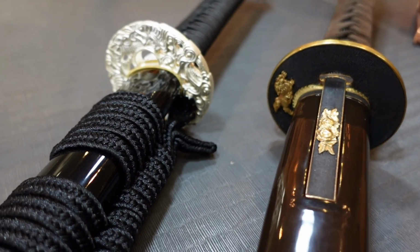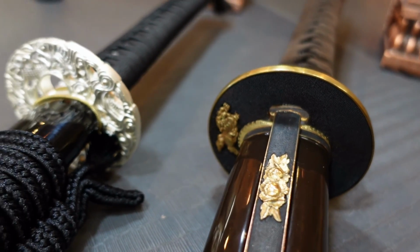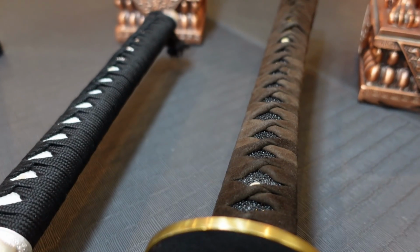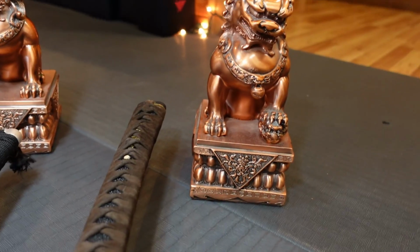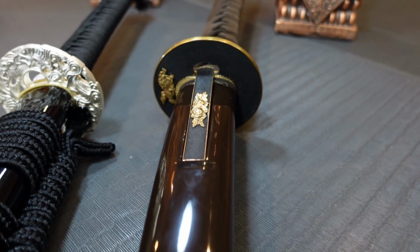You can pay $200 for a budget sword or $2,000 for a really nice sword. You're going to feel more confident holding it. You're going to feel better about the blade quality, that it's not going to break when you hit something with it. But of course, a $2,200 sword is way out of the budget of most people.